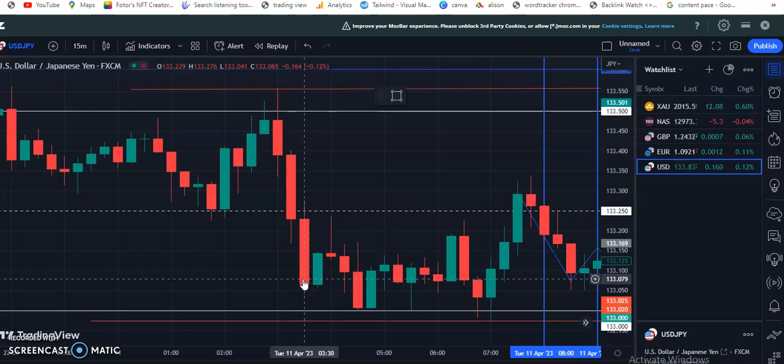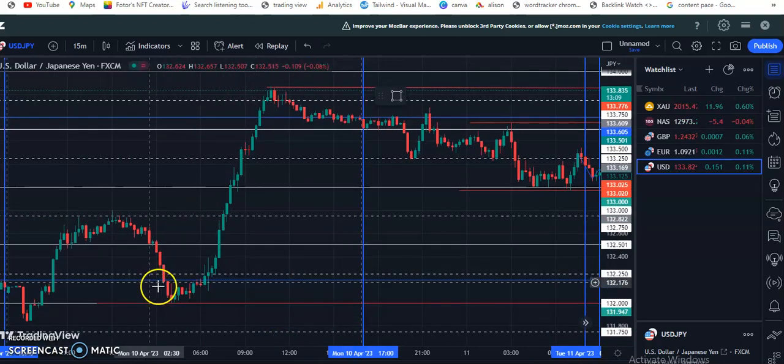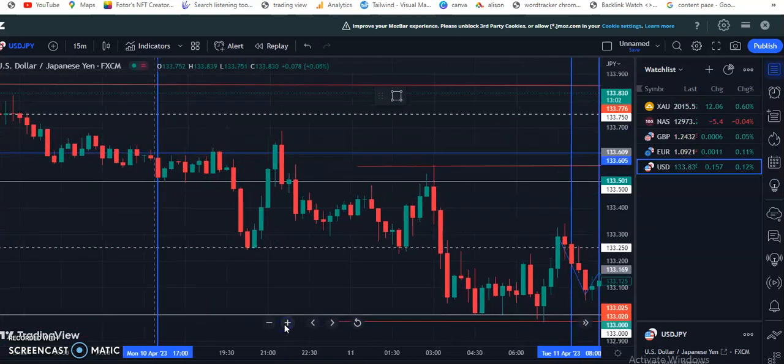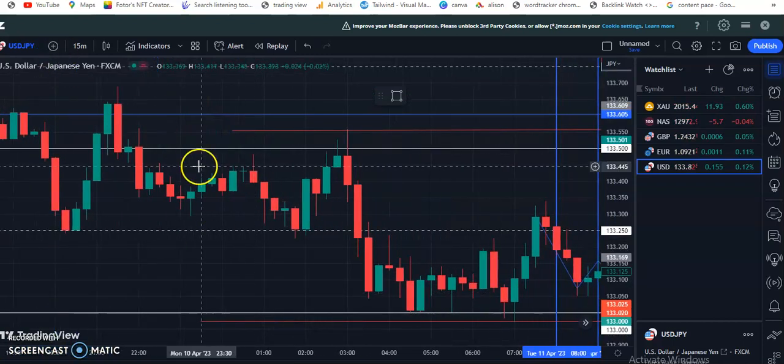Alright? So in my mind, I'm telling myself, yesterday we had a very big move, so today might continue even higher. But you don't know until you see what the market has done. So this is still the 15-minute time frame.